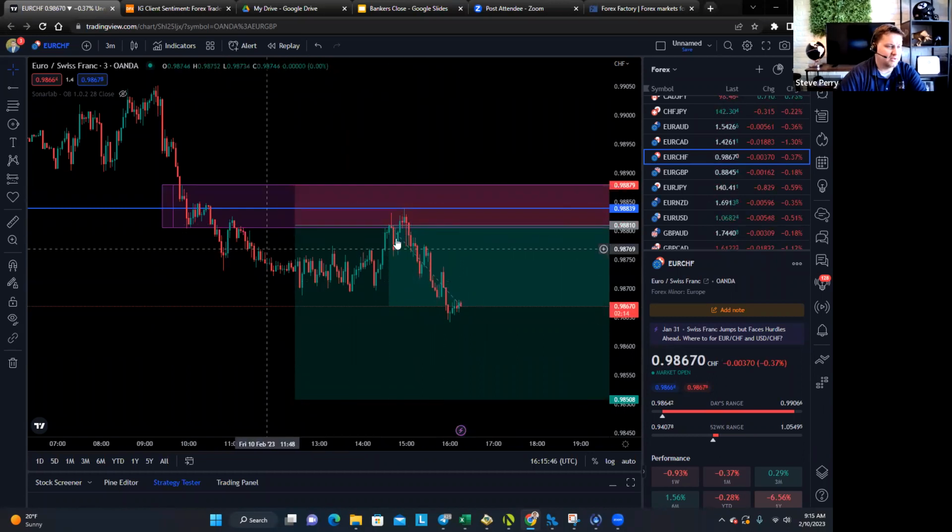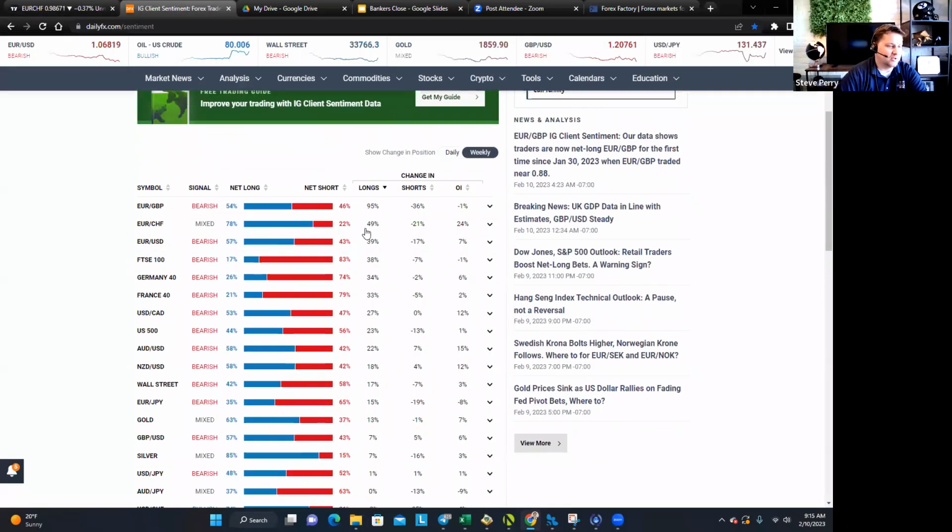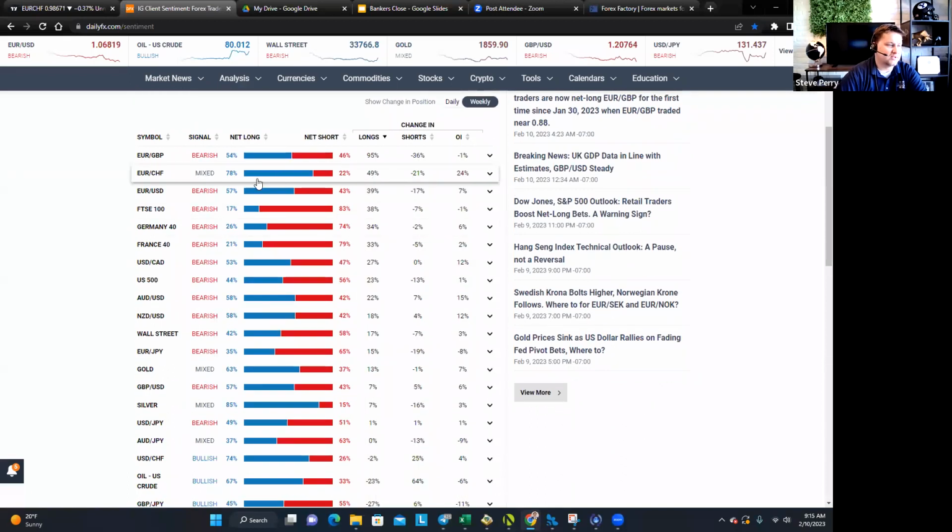What else is there to say about this? Oh yeah, when you go look at client sentiment, at least in terms of the week, I haven't checked the daily too much, but if you look at this, it's a very similar story to the euro pound. You can see the drastic increase in long positions. Of all the long positions in the market, 49% of them came out in the last week. And then you look at shorts, minus 21% on the short side.